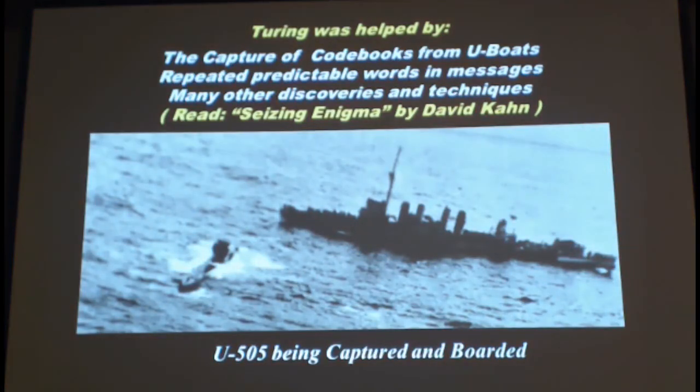Turing was helped by a number of techniques. The capture of code books from U-boats and other boats was very helpful. A code book gave exact settings, the day's key settings, for an entire month. So if you could capture a code book, you would know how to set each of the rotor settings and the plugboard settings for every day of the month. And U-boats were often supplied with 2 months' worth of code books. So that was a big deal if they could capture a U-boat. But it's hard to capture a U-boat when the captain has been told to throw the code books overboard and when it's quite likely that the U-boat will sink before you get on it.